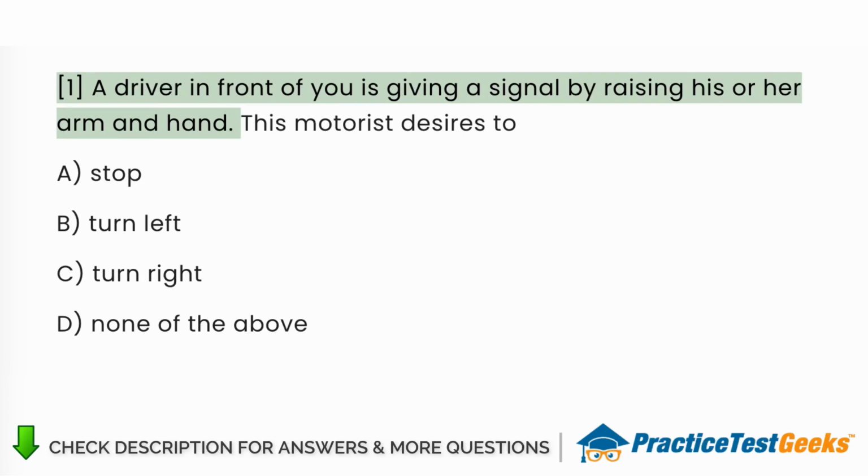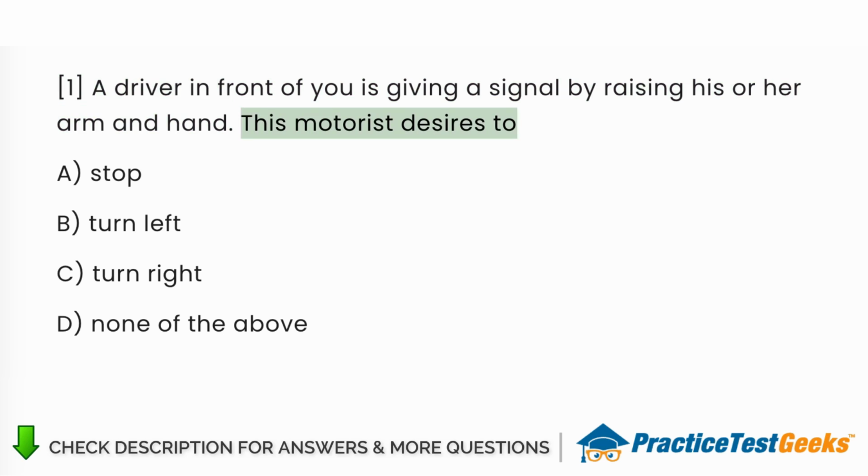A driver in front of you is giving a signal by raising his or her arm and hand. This motorist desires to A. Stop. B. Turn left. C. Turn right. D. None of the above.